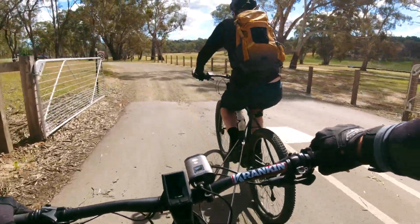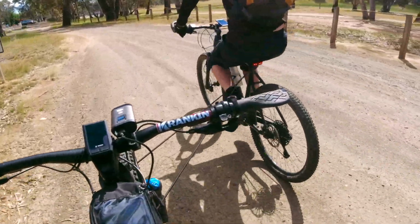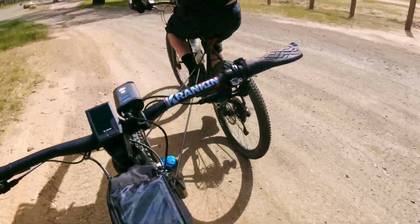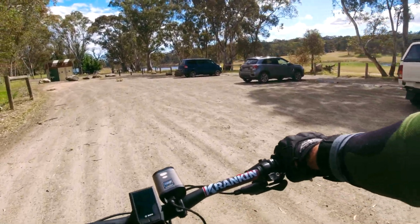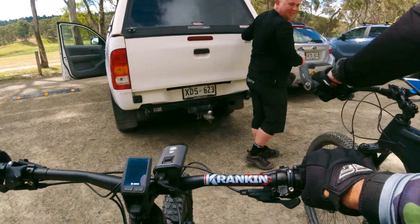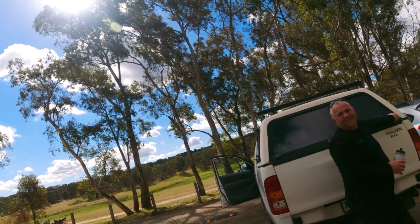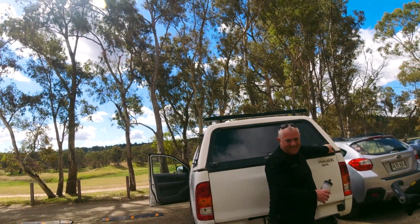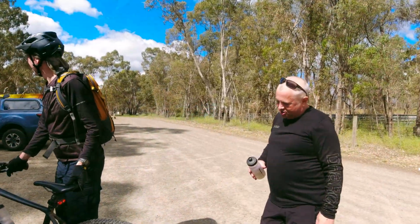Look at this shit. Oh my god. Where are you going, mate? Where are you going? Like Dumb and Dumber. Oh, dude, guess where we found it? At the 350 metre sign. Oh, really? Yeah, we could have done with this way earlier. Oh my god. You towed him all the way.